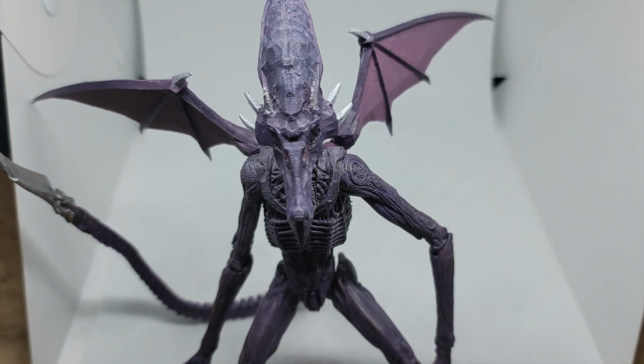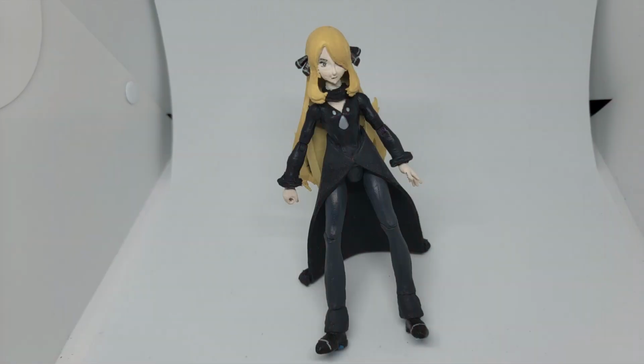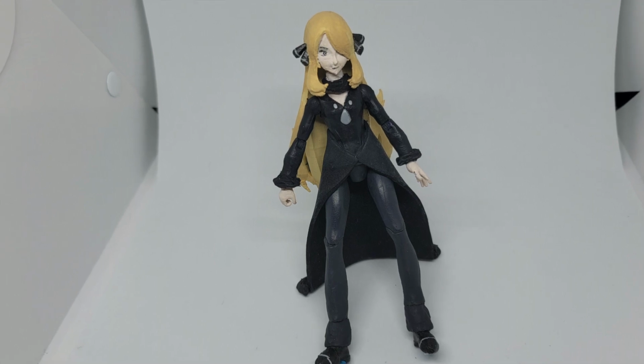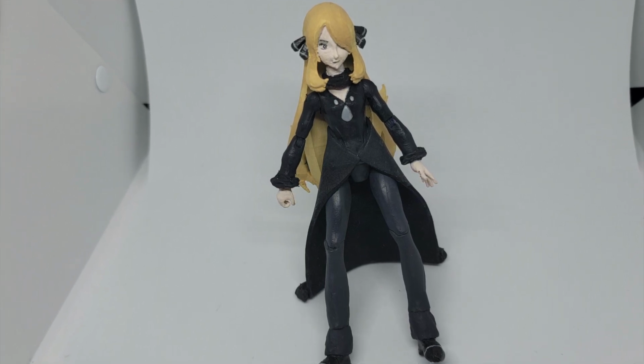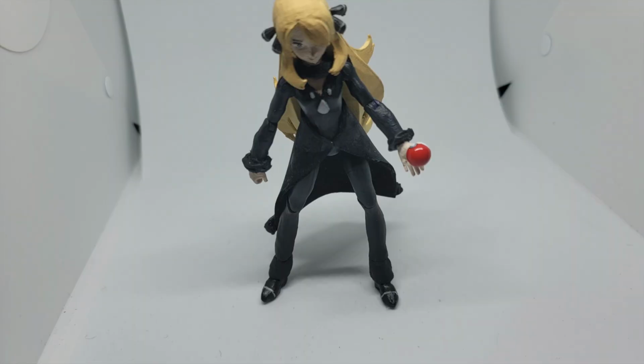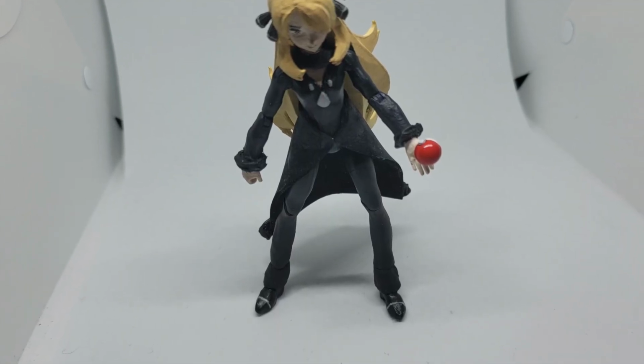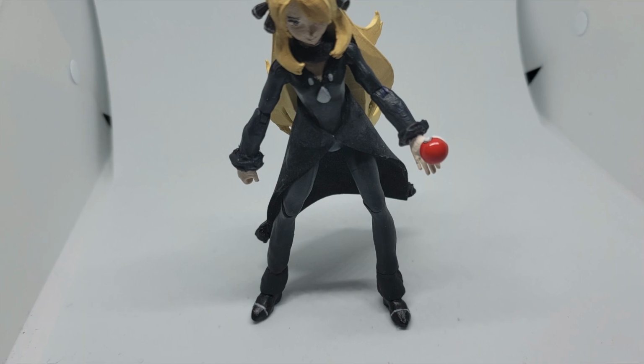Alright, so number 3, we're reaching the top 3 here. These are the big dogs. We have Cynthia, another Pokemon trainer, and I believe the last Pokemon trainer on this list. Really, this is a really awesome figure that I made, and I wish she was in episode 5, but I didn't finish her in time. But that's okay. All in all, I think she turned out really good.